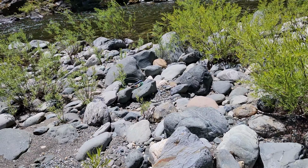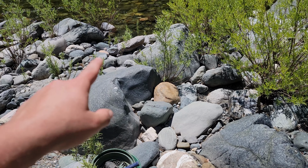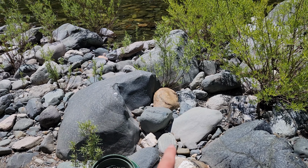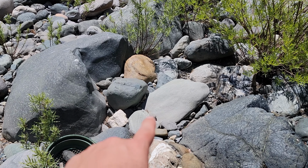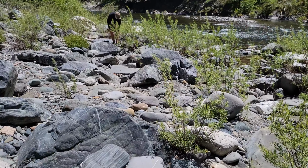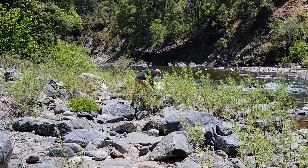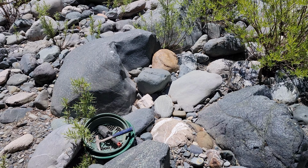So I found this spot right up here. Here's my pan, I already got it set up. There's this large boulder right here and these other large boulders behind it. I'm gonna get these boulders out of the way and dig down in there and see what kind of gold we can pull out of there. Scott's over there, it looks like he might have found a spot, so he's working on that over there, and we'll see how we do. Let's run our first pan.